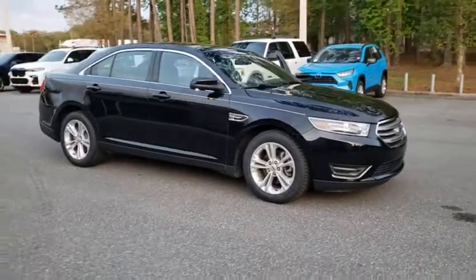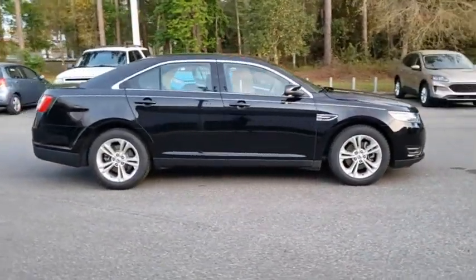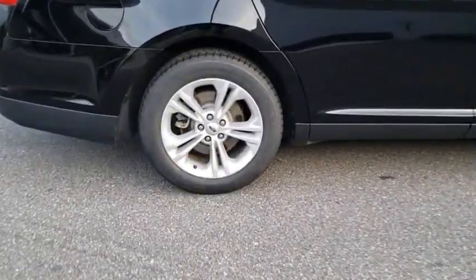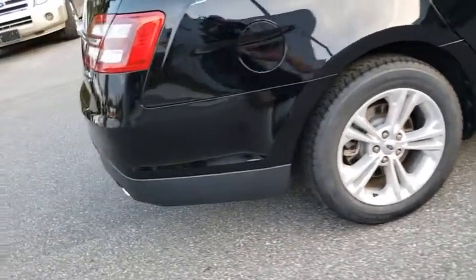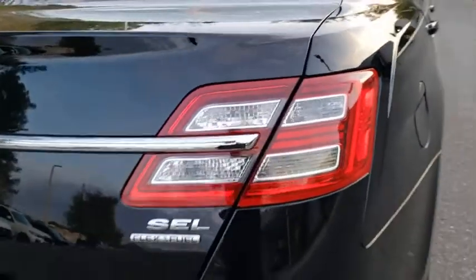Make a great choice today with the 2017 Ford Taurus. This is it. Crafted by an obsessive engineering and design team, the Taurus was created to compete with some of the world's best. This vehicle has less than 30,000 miles.